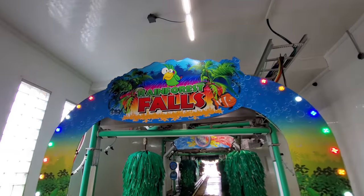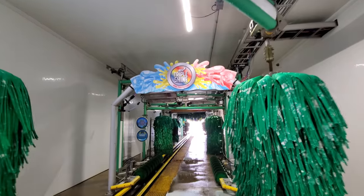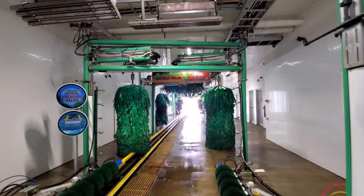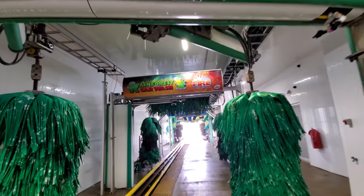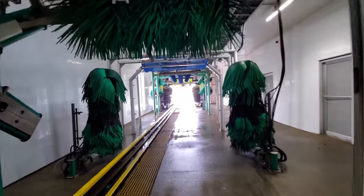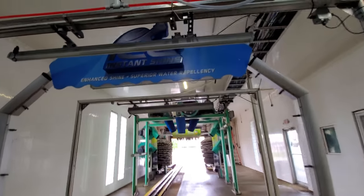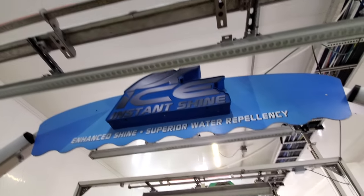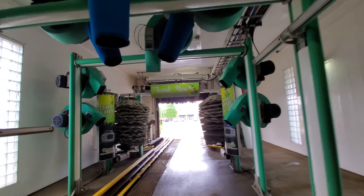Okay, Rainforest Falls. Oh my God, everything is even labeled in here for each section. You guys have got to keep an eye out for these places. And this one, like I said, is in Brunswick, Ohio. I think I saw another one back off the highway on my way out here. Because I had thought about, what does that say? Ice Instant Shine. I had thought about stopping to film that, but I was already on the other side of the highway.